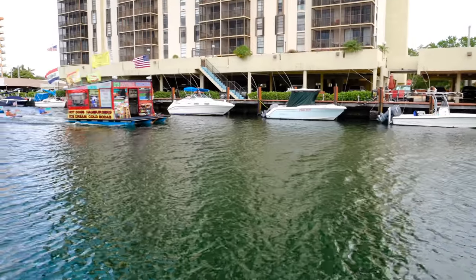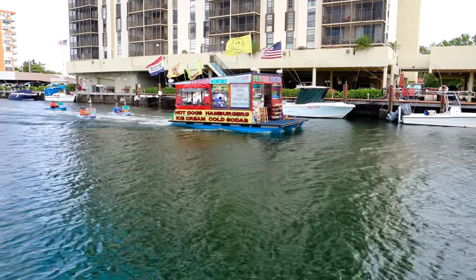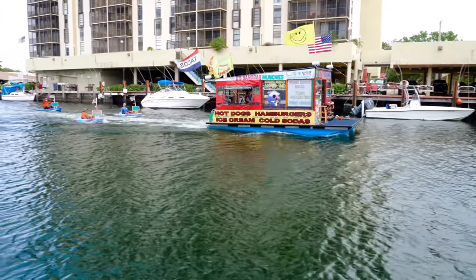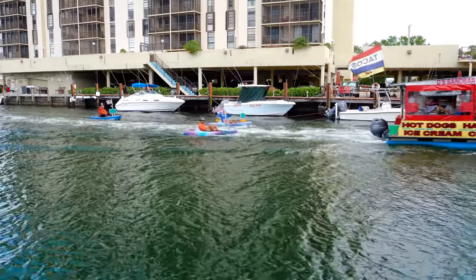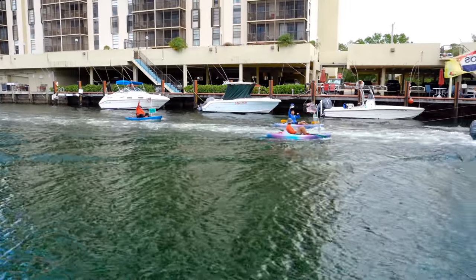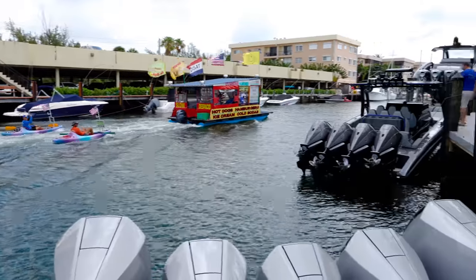All right, guys. Look at this. They're gonna go out, guys. Look at them. How cool is that? The workers. All right, guys. Munchies in the house, going to Hollover.